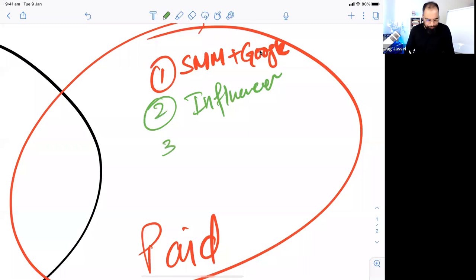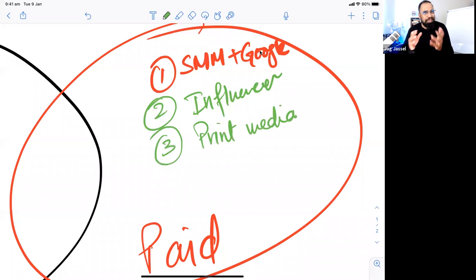Number three is you go traditional print media, right? Anything in a traditional sense, whether it's TV advertising, print media, or anything traditional which you pay for. I don't go to print media unless it's really for real estate agents. Some of our clients were real estate agents. They love this. They just have to do print. Why? Because that's what they want to give to people when they walk into the property.